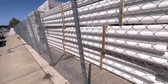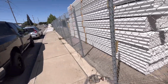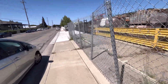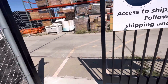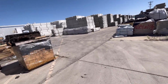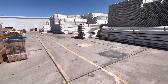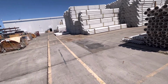Well, we're here. I'm set to walk over in gate 1 and check in. It's been a while since I've been here. Actually, a very long while. So let's hope that's still true, because I don't know where the hell to go. Well, I guess there's access. Let's see here. Shipping office. There we go. We're on the right path. Lots of pipe here. Lots of it.